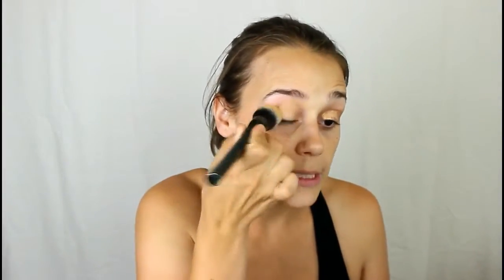So I'm going to be going in with some concealer. This is just the Wet n Wild Photo Focus Concealer. It goes along with the new foundation. I really like this concealer. I mean, I'm not wowed by it, but I don't hate it. It's just a really good concealer to use as a base. So I'm just going to go ahead and blend it into my eyes so we can move on.